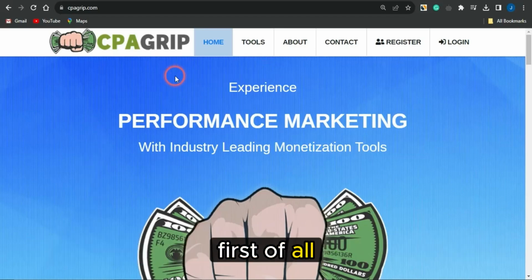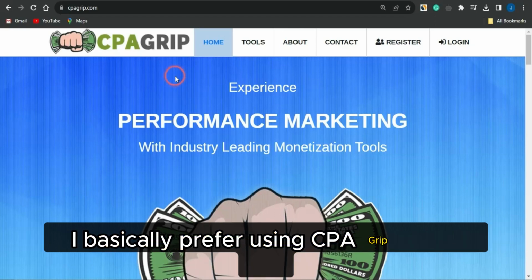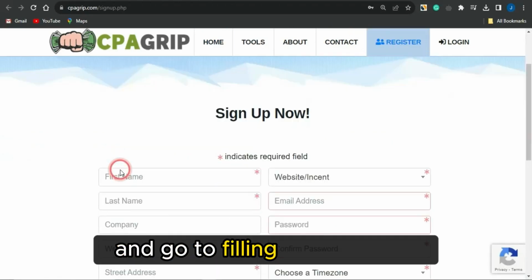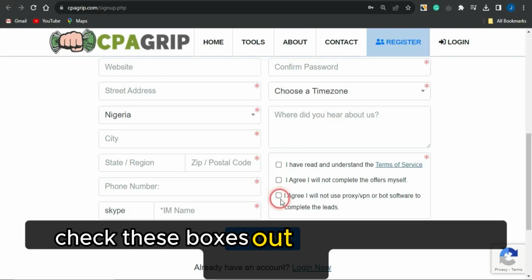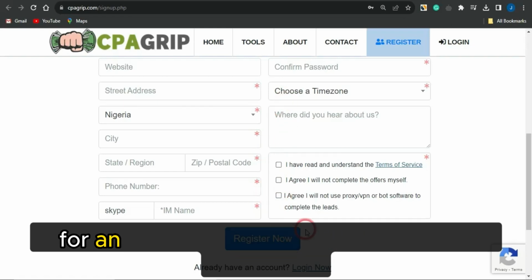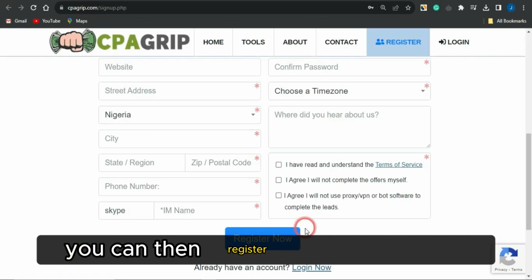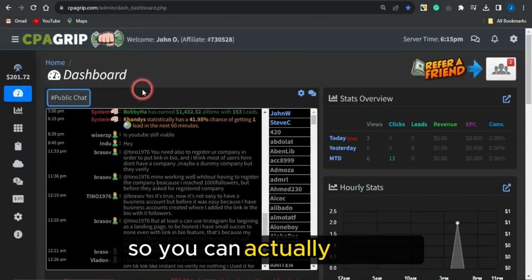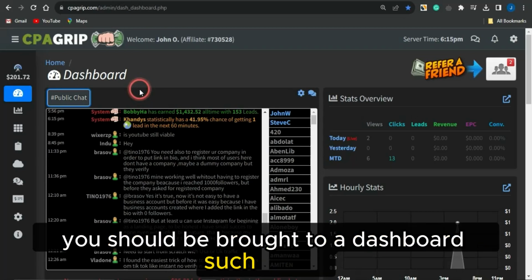So first of all, if you head onto a CPA marketing platform, I prefer using CPA Group. You can simply click on register and fill out this form, which will be shown right here. Check these boxes to register for an account and agree to the terms of service. Once you do that, you can register for your account and log in. If you log into your account, you should be brought to a dashboard such as this.